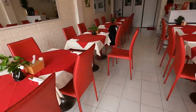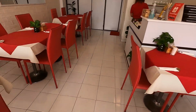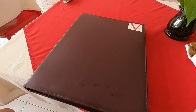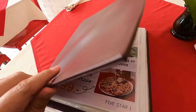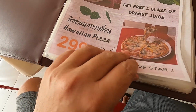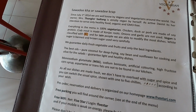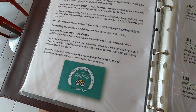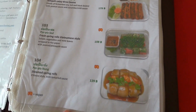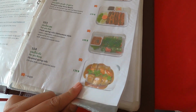For such a famous place, it's pretty modest in size. The price is slightly higher than other vegetarian restaurants, but not by much. They replace meats with tempeh, fermented soy, or konjac roots.